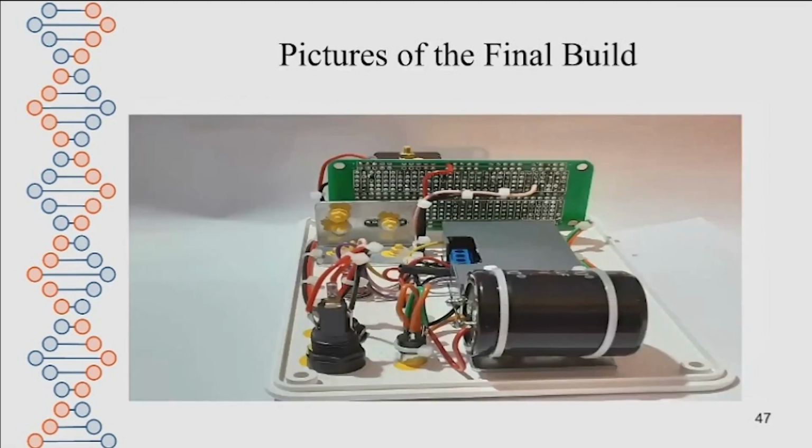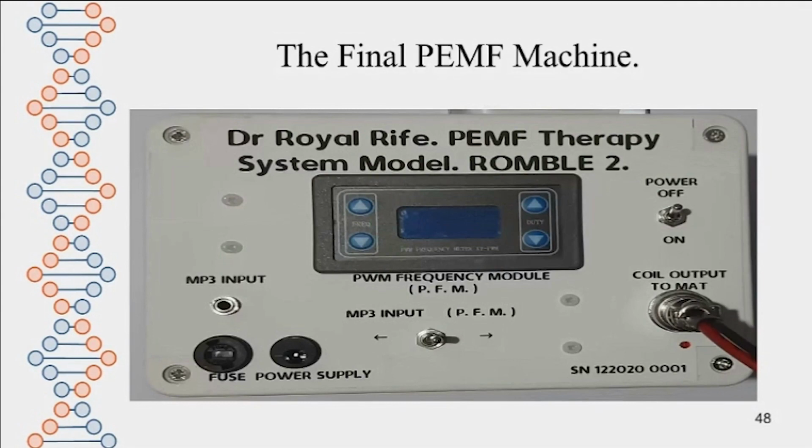This is another view looking in a different direction of the final build. I'm quite chuffed with it, that it all went very well. This is a front panel I did. I had quite a bit of fun with this, trying to lay it out, and I used a self-adhesive label that you can print on with your printer, and I used loads of paper and loads of this stuff, trying to get it to the size you want from the computer to fit it perfectly.